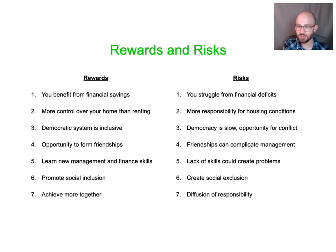So this is obviously, we feel that the rewards when a co-op is done correctly far outweigh the risks. But they're all there. They're important to be aware of when you are starting your housing co-op and creating rules and making plans for how to operate your cooperative business.